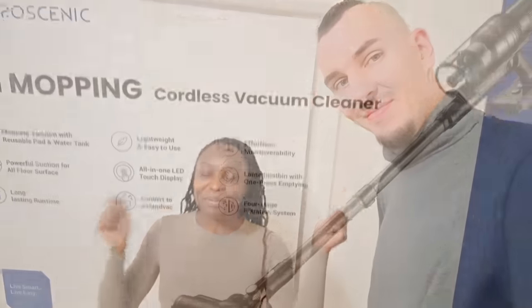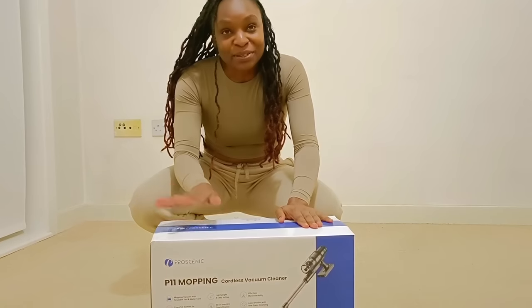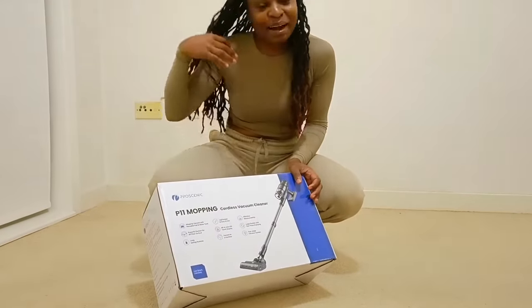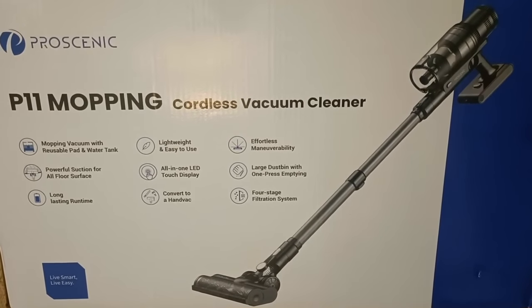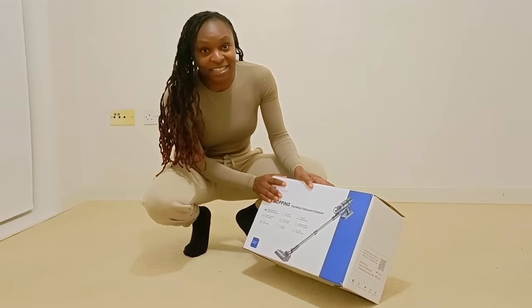Yes. And one of the main things that we need to prioritize, the first things we need to buy, is a vacuum cleaner. But before we could buy the vacuum cleaner, this company called PROSCENIC, this was perfect timing. Luckily, in the best time. Thank you, Lord. This company called PROSCENIC sent us this vacuum cleaner just on time. I'm so happy, guys. It is called the P11 MOPPING Cordless Vacuum Cleaner. We are going to unbox it with you guys and try it out.